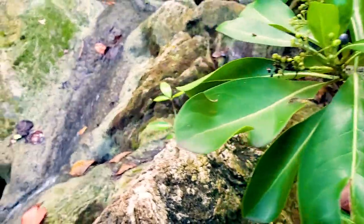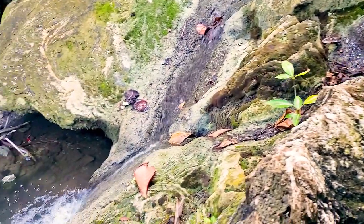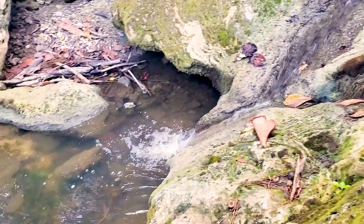Here we are at one of the most beautiful natural springs and a little bit of waterfall here in Barbados at Bath Beach. As you can listen and hear, it is absolutely amazing. It's tranquil. You can have a hike here. There's a whole trail right up here. Lots more to do.